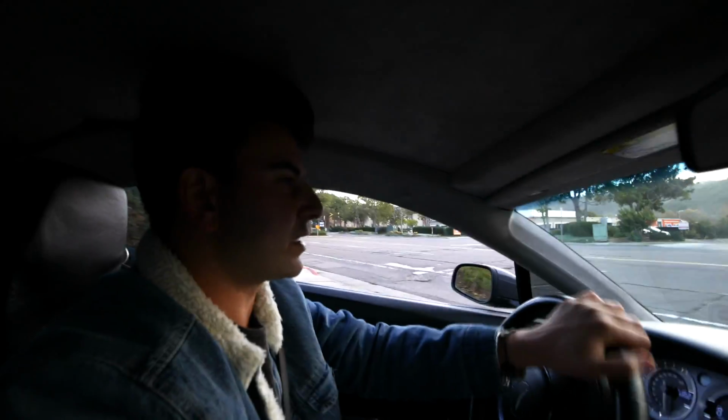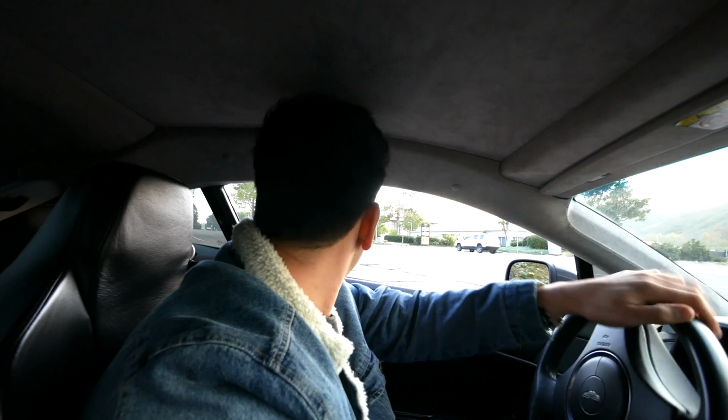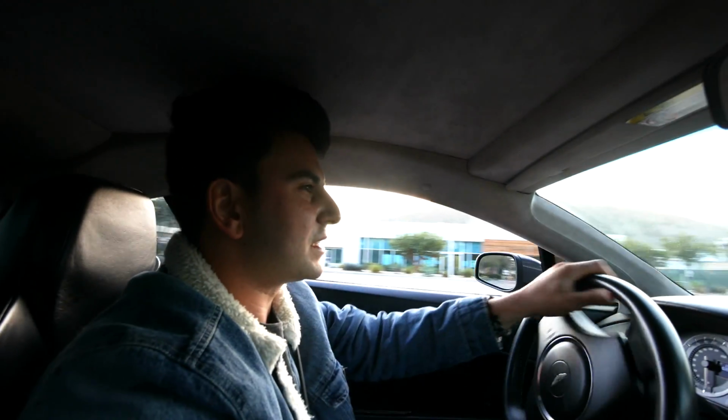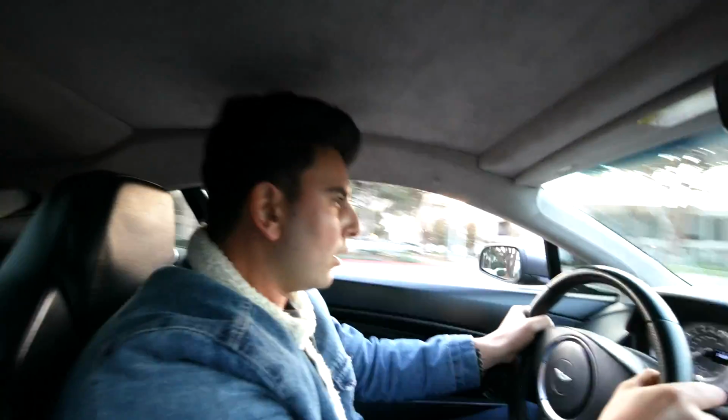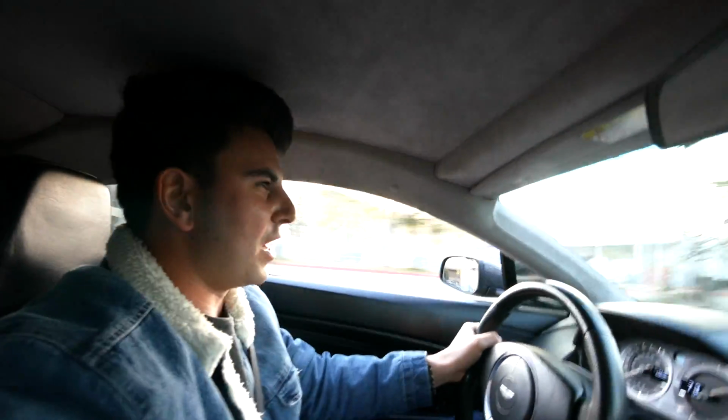Alright guys, this is my first straightaway in this car with the straight pipe. It sounded loud revving. I played with it a bit, but let's see what it's going to do. Oh my god, it's wonderful!